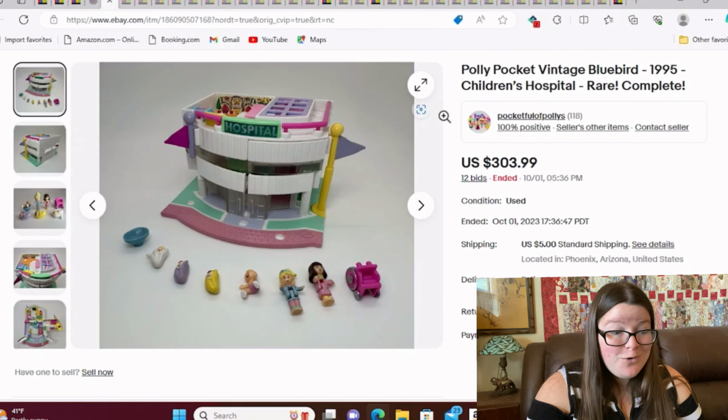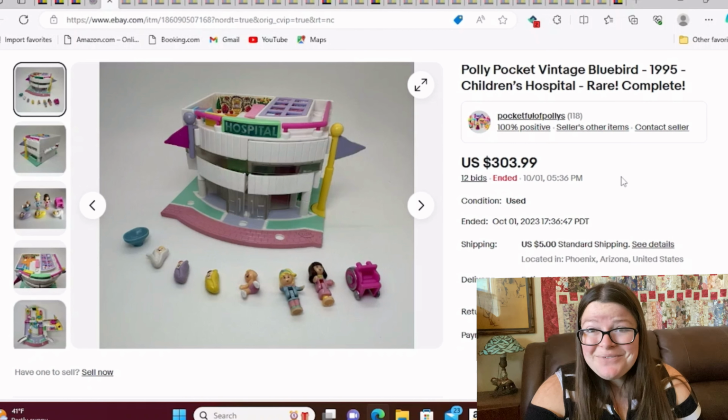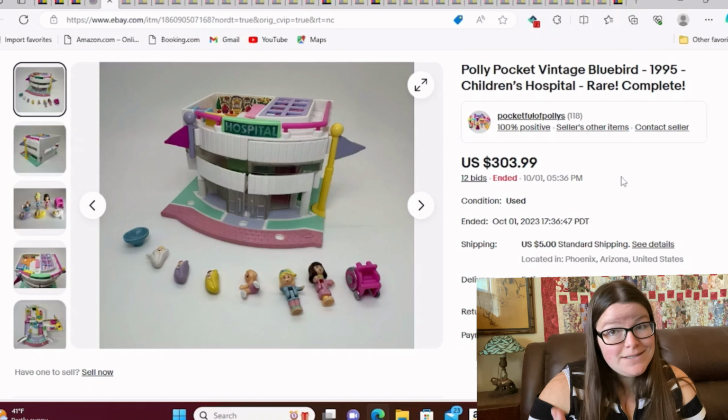Now we're gonna look at some more high value ones. This is Polly Pocket Vintage Bluebird 1995 Children's Hospital. And this one sold for $303.99, and they do typically sell for this. I saw many in this area and some much more.